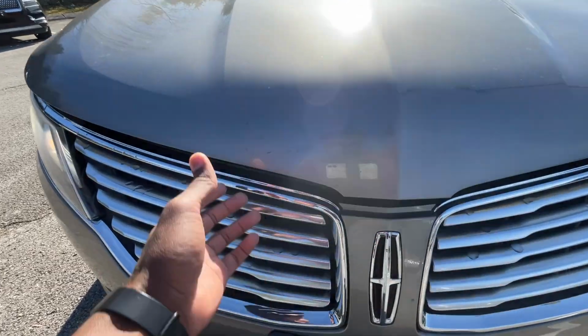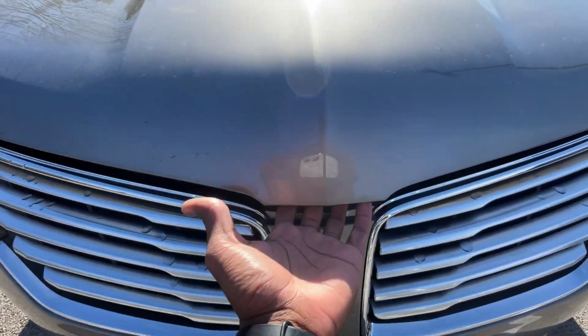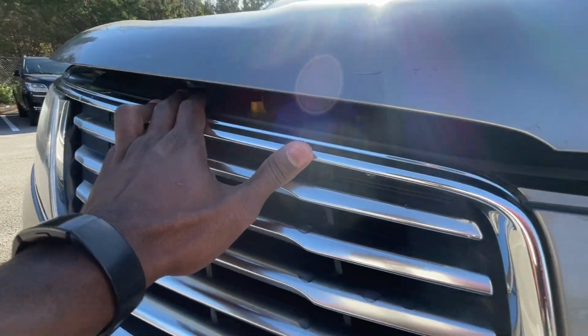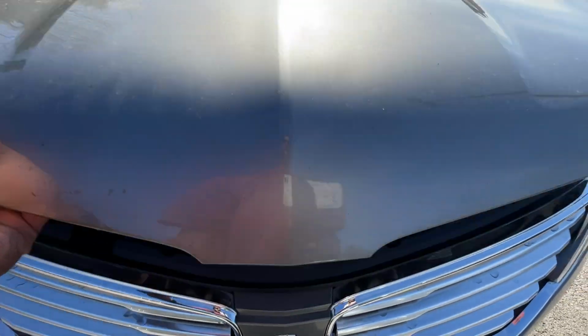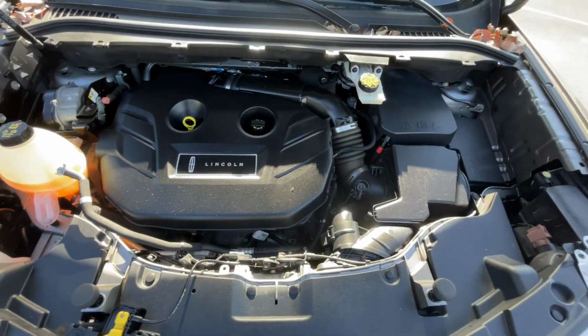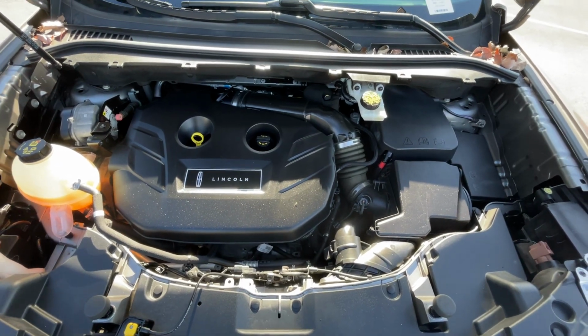But around here, if you want to go ahead and pop the hood, it's not where you think it'd be, in the middle. You go over here, and there's a little yellow switch you can see. And you just hit that. And it's covered up, but there's that 2-liter turbocharged 4-cylinder.